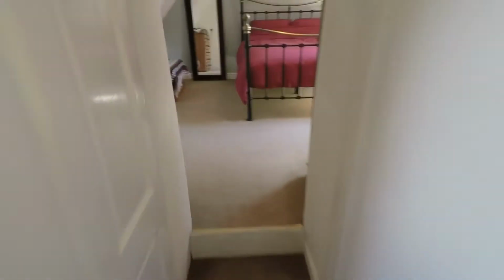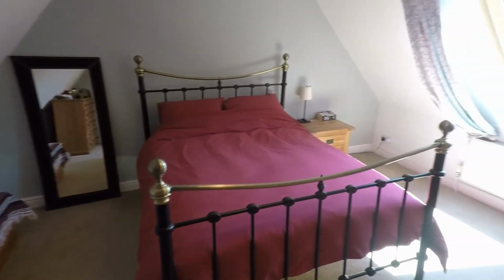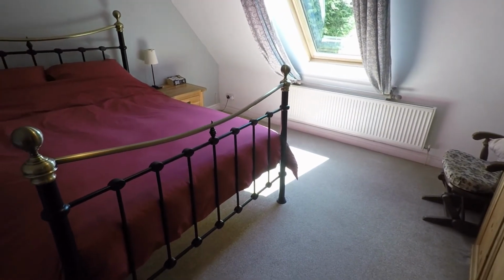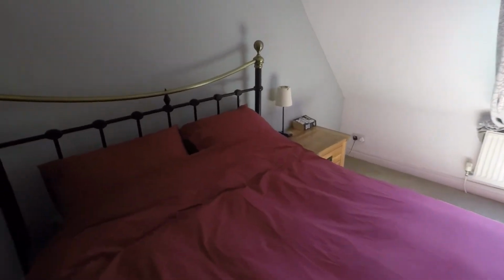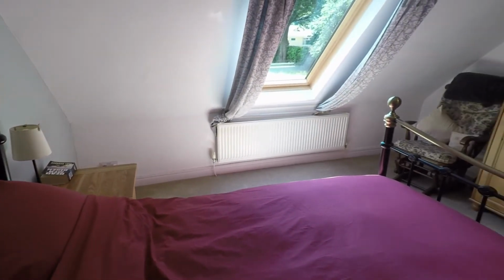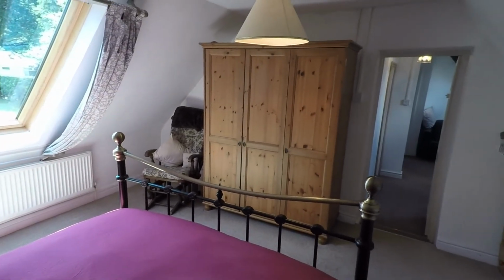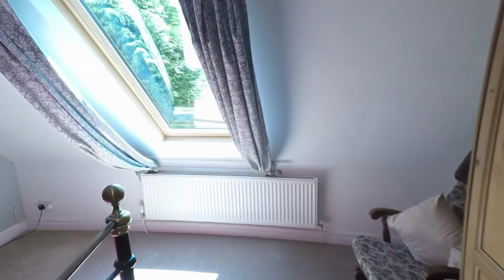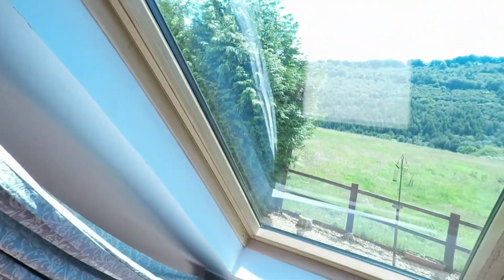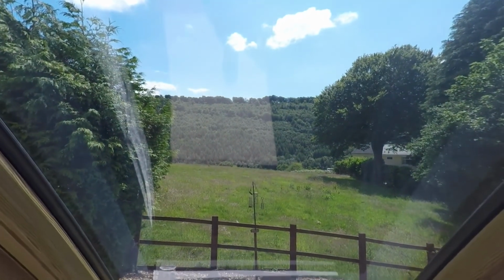Then leading from here, we have the master bedroom. This is the biggest of all the rooms, a nice large double. Plenty of space for extra furniture, fixtures, as well as a large skylight here, looking out to those views in the distance.